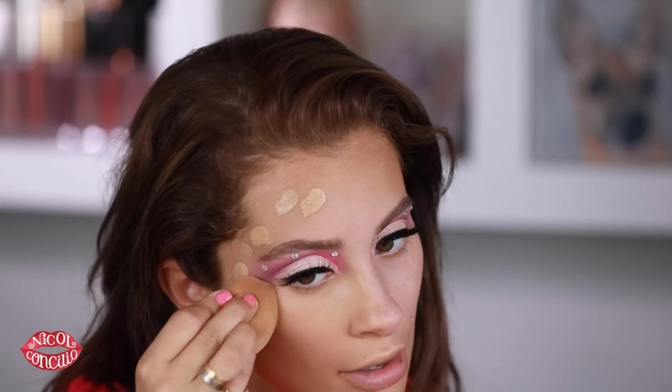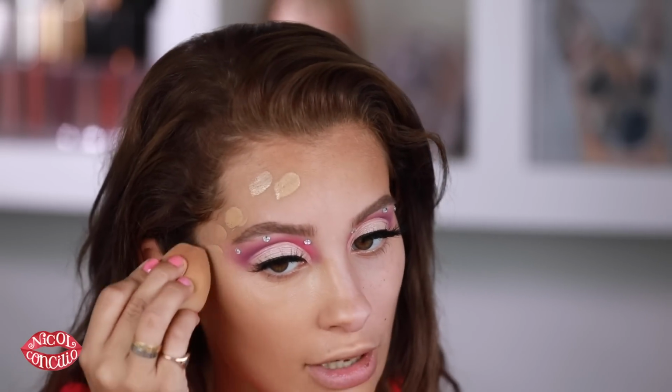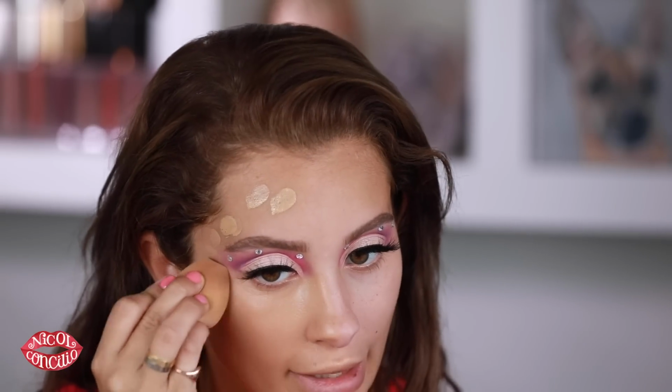Don't forget to get your ears as well, especially if you have self-tanner on and you're using a darker foundation. Always want to get those ears. Don't play yourself. I sound like DJ Khaled. Don't play yourself. I love this Fenty sponge so much.